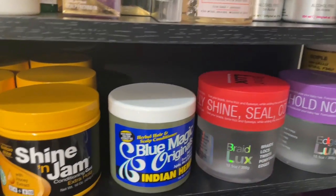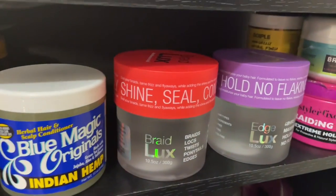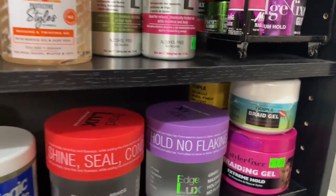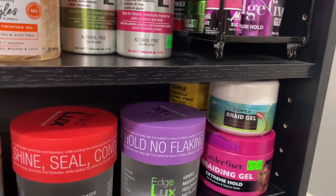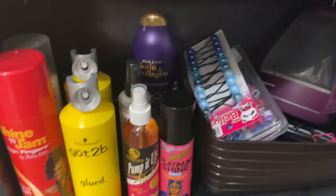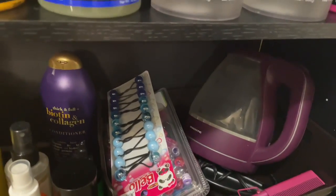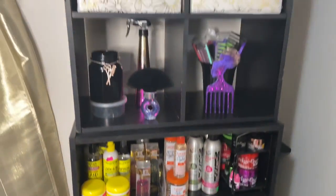We gotta find a home for grease. I wanna start back using grease. We have our braid luxe and edge luxe, so our luxe collection products, and then those braiding gels that I either have used and wasn't crazy about or still haven't tried. Then at the bottom, I added my pump it up next to my got to be. And I threw those bowls in here in the bucket with my hot tools, but they'll be gone within the next week or so because back to school appointments start this upcoming week.